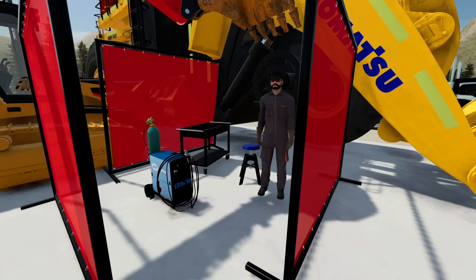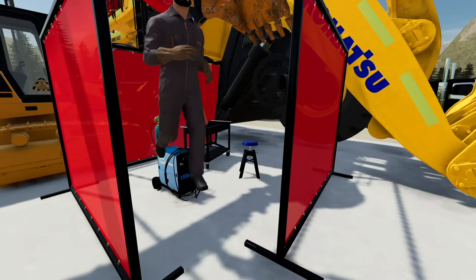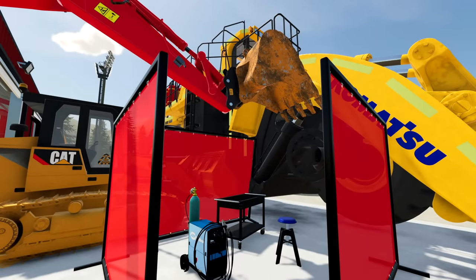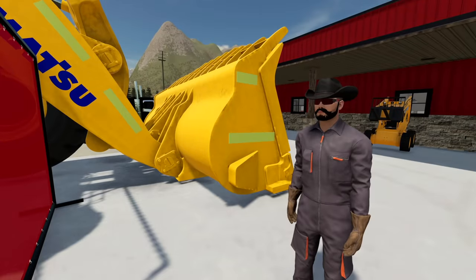What the heck? Oh, you're welding it? Yeah, I was trying to get it welded. Oh, gosh dang. We got to weld the new parts on. We got the mechanic over here. Well, you got the excavator bucket holding the thing up? Nice. Did you disconnect the battery? Yes, I'm smart enough to disconnect the battery.